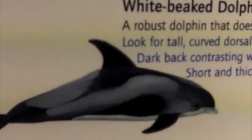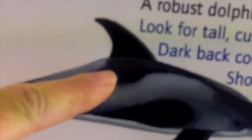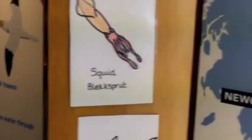Then we also have some white-beaked dolphin sightings near the coast, or off the coast. Look at these fellas. Not a lot of people know about these. Look at that dorsal fin, it's quite bigger. And they have this white saddle. Most of them have this white saddle. Maybe when they're younger they don't. They're very acrobatic, very stocky, and they can do a lot of tail slapping. I'm going to try and demonstrate tail slapping now. Okay, so this is when a dolphin goes like this in the sea.